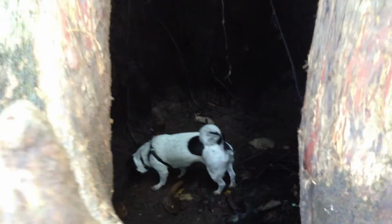Jojo's going inside. That's Jojo inside the tree, inside the hollow of the tree. That gives you an idea how huge this tree is. Now, be careful, Jojo. Next to this big cypress tree is another giant.